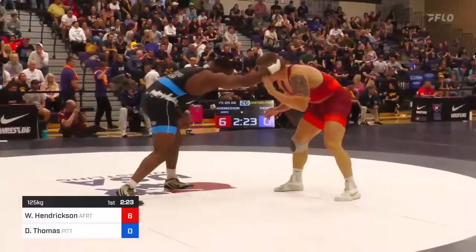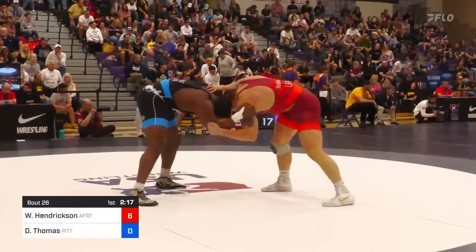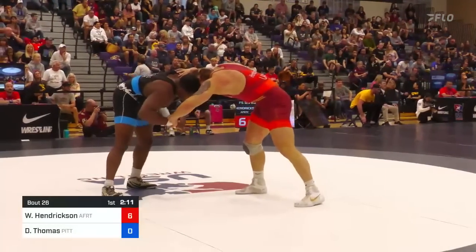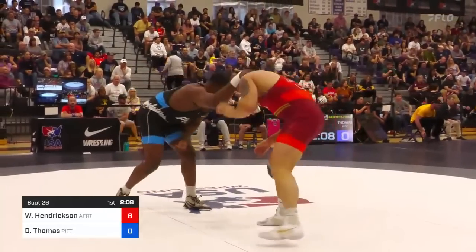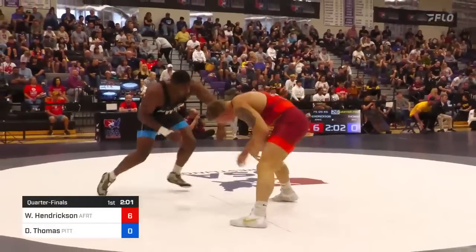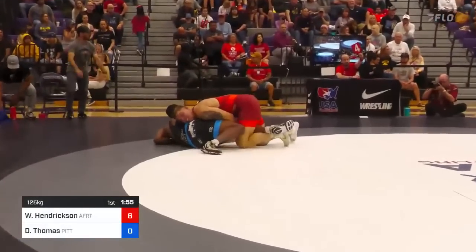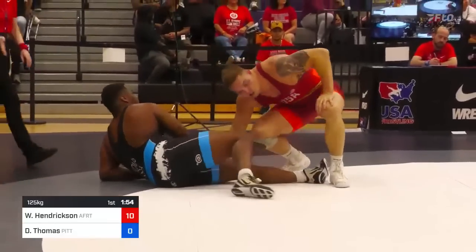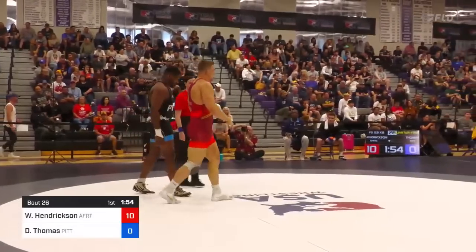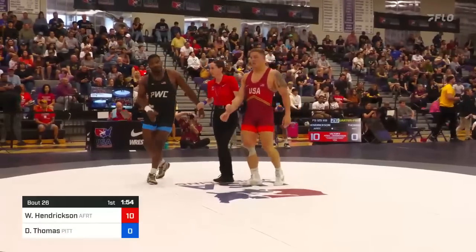Here in Colorado Springs, Wyatt Hendrickson likely woke up in his own bed. Air Force Academy just a few miles away. And nice double for Hendrickson for 4. And just like that, 10-0, technical superiority, just over a minute. And Wyatt Hendrickson will move on, and he will face Mason Paris in the semifinals later today.